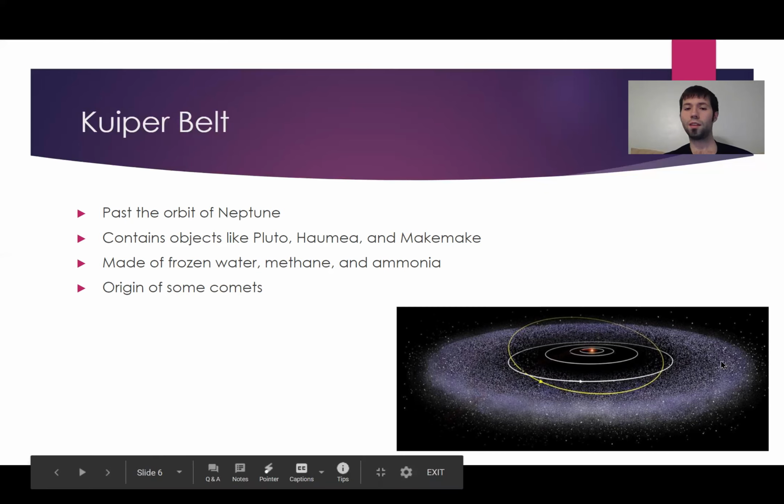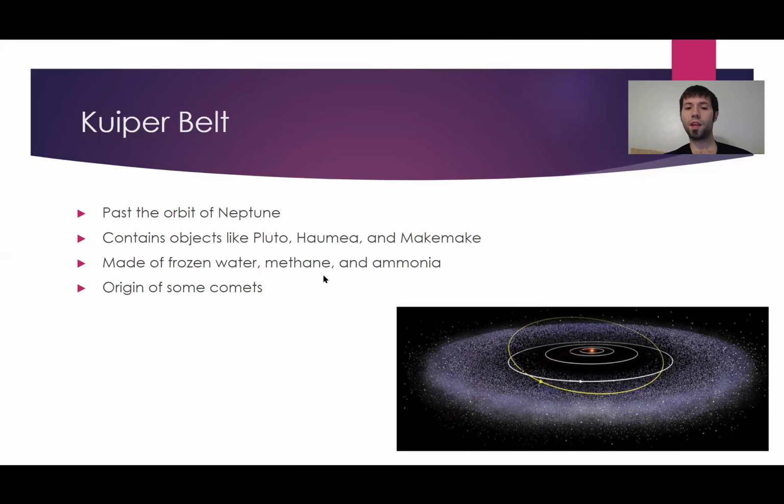So it's very much like the asteroid belt, except these objects are a lot bigger and for the most part a lot colder as well. There's lots of frozen water, methane, and ammonia. Now on Earth, we have lots of frozen water, right? I mean, most of you live in St. Louis, you've seen frozen water fall from the sky quite frequently, I imagine.